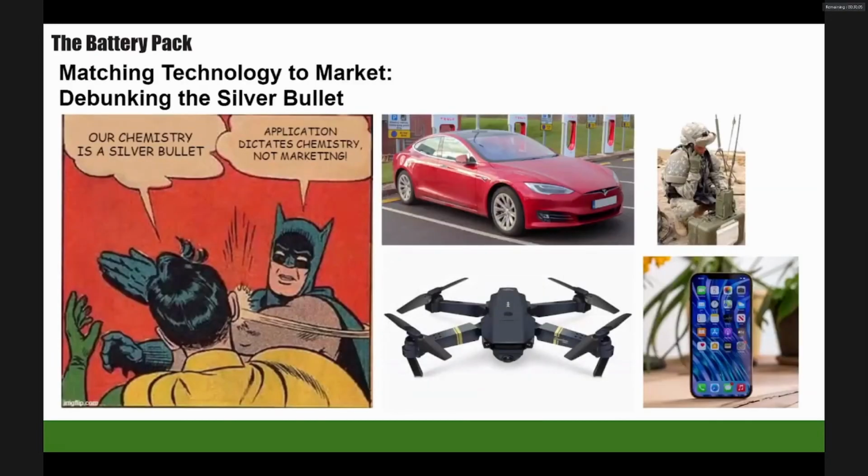Okay, and the next one is one of our favorite categories, which is matching technology to market, debunking the silver bullet. This is something that we see universally across most industries, but in the battery industry in particular, where people say, I have a battery that does A, I have a different battery that does B, and a third battery that does C, and so I have a battery that does ABC. And that is not the case.